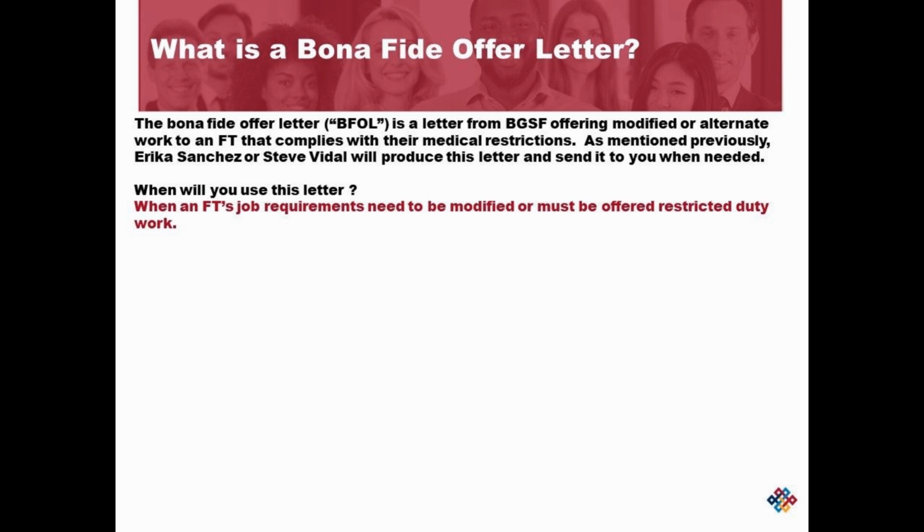When would this letter be used? When a field talent employee's job requirements need to be modified, or when the field talent must be offered restricted duty work. If the client has modified duty or restricted duty work available, BGSF will generate this bona fide offer letter that will eventually be given to the employee.